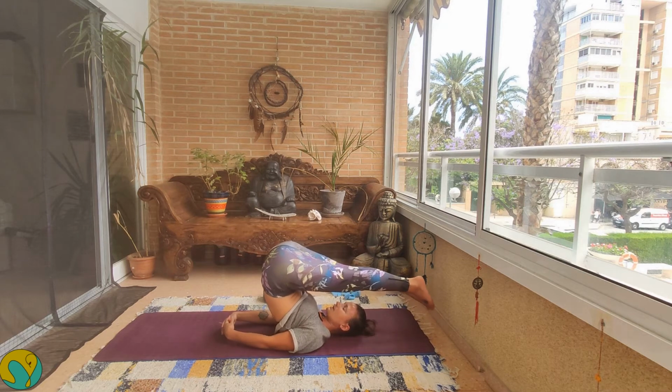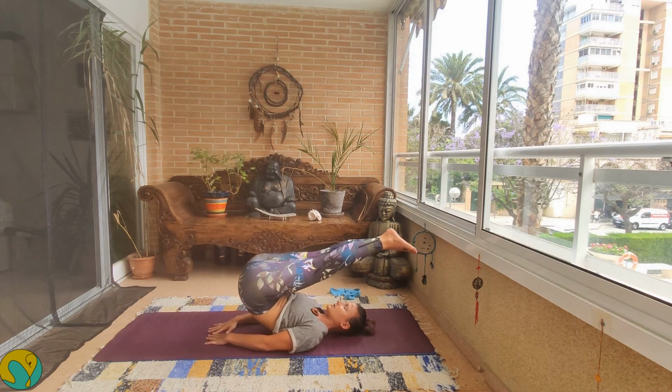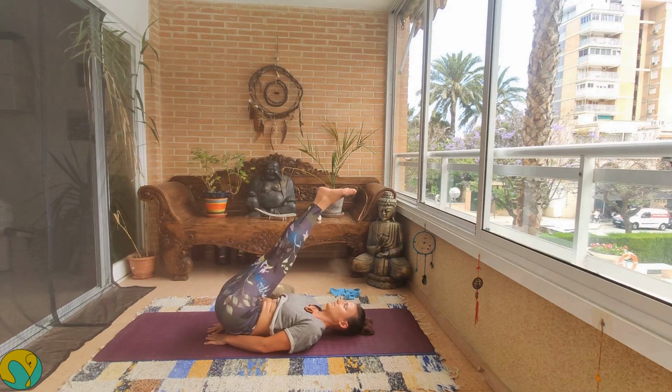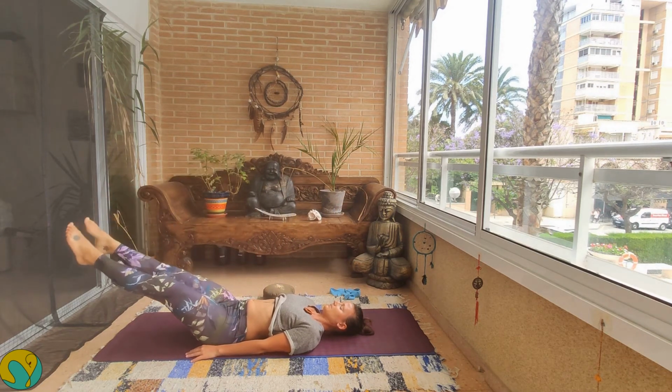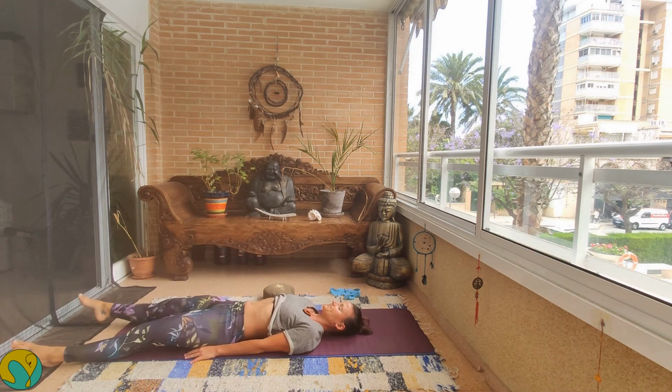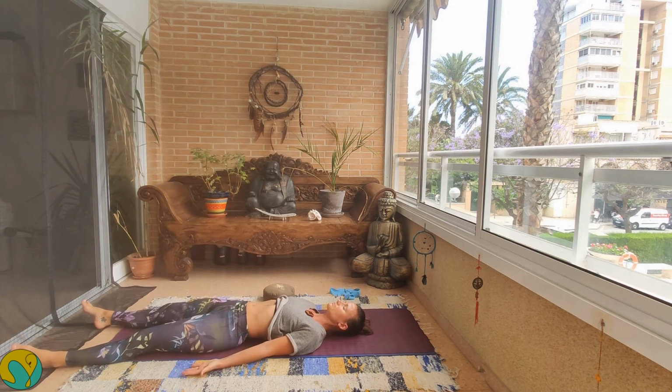And then engage your belly and slowly, vertebra per vertebra, come down to the floor. And find yourself in a short Shavasana. Reconnect. Feel into the after effect of this pose. See what has shifted in your body.